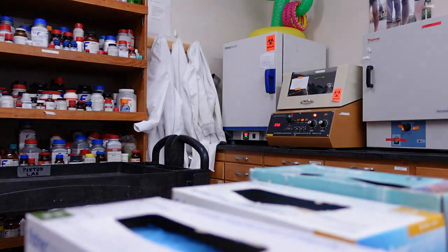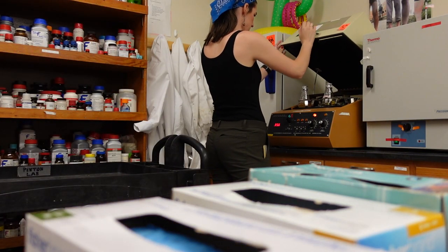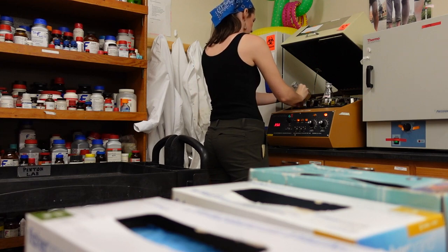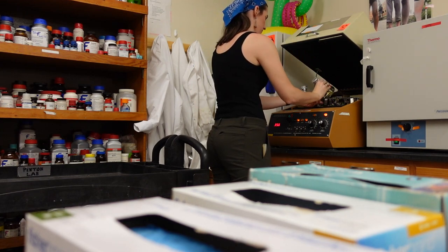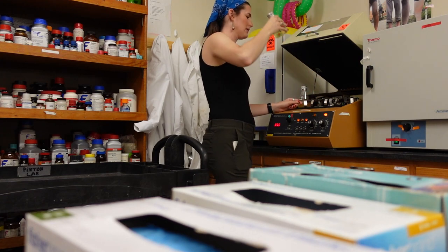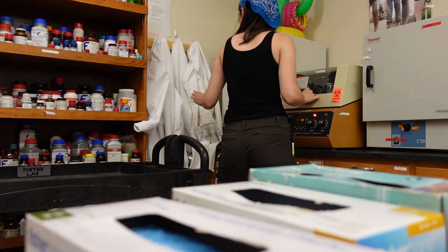The first thing when I got into the lab was check on my flasks from yesterday to see how they were looking, if things actually grew overnight or not. All right, so I just checked my flasks that are shaking in there, and only one of them is turbid. The Pseudomonas aeruginosa is turbid, but the Rothia mucilaginosa is not.